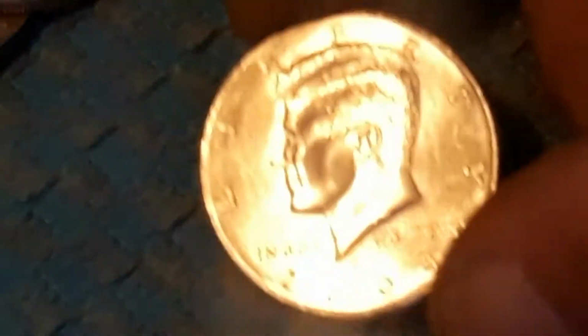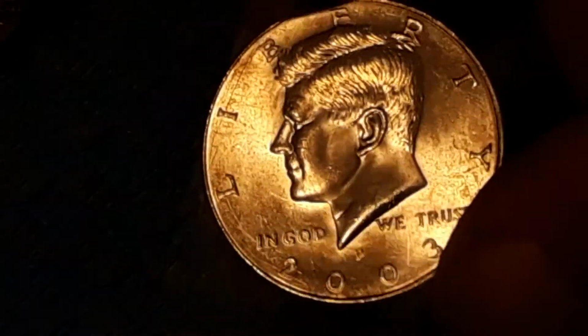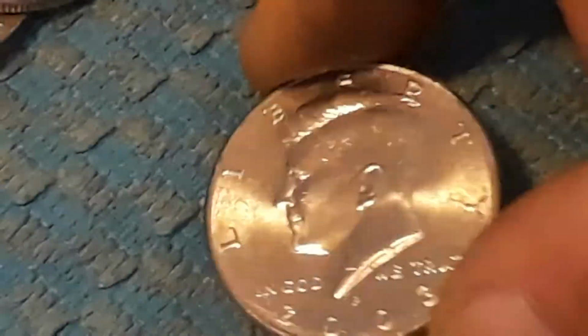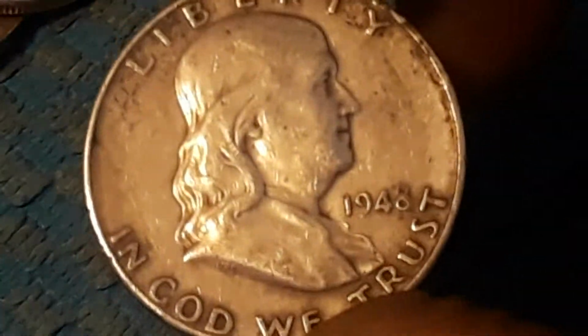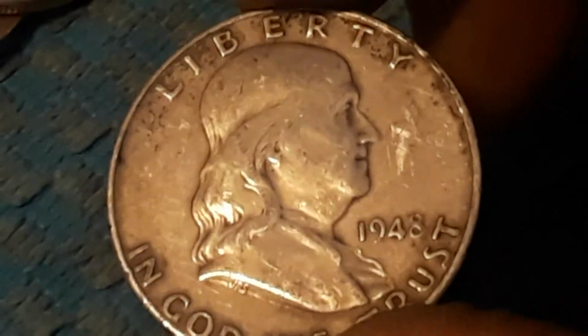All right, picked up another 2003 Philadelphia. Let's keep on hunting. All right, guys, just picked up this 2009 Denver and our second Benjamin Franklin. This one's a 1948, and it is a Denver Mint Mark. Let's get back into the hunt.